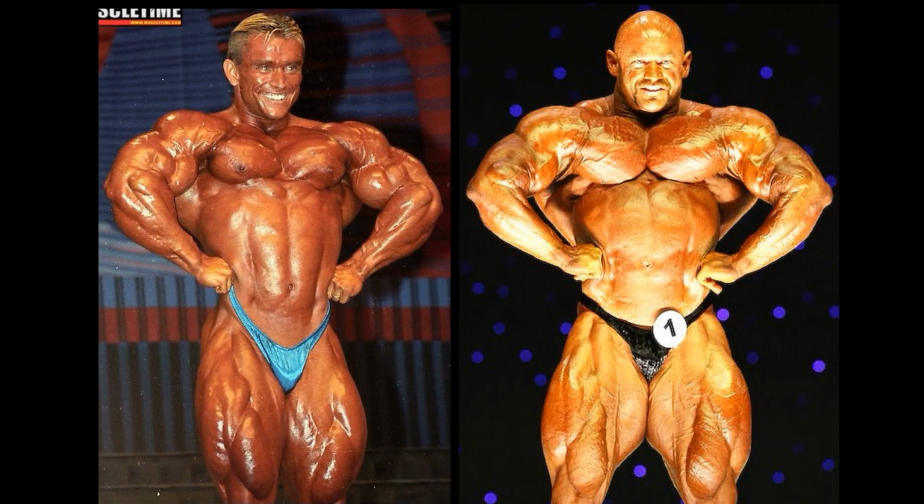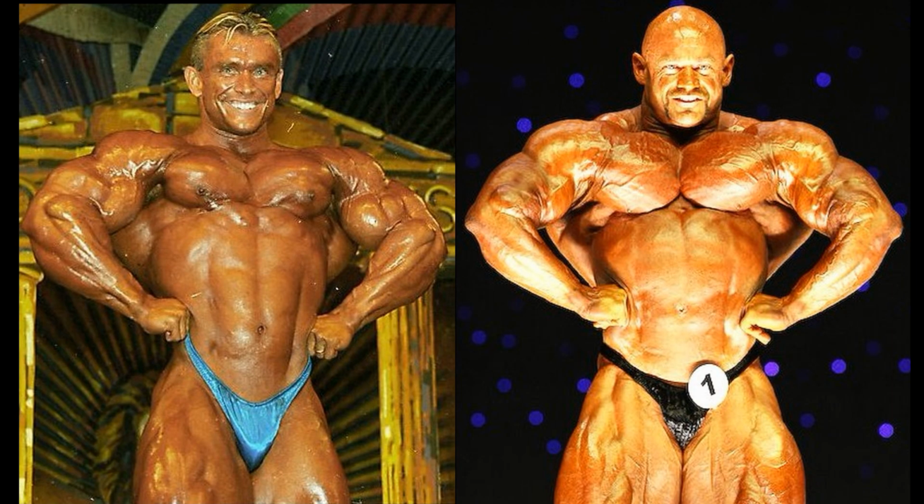The second point, however, is of some debate. It is a hard call to make. It's not a front-on shot of Lee Priest, so you cannot get the feel of his true silhouette, because he does have a fantastic front lat spread, but Branch Warren looks good here too. Not my flavor, but rating it as a bodybuilding physique, it's pretty good. Here's another one of Lee Priest.